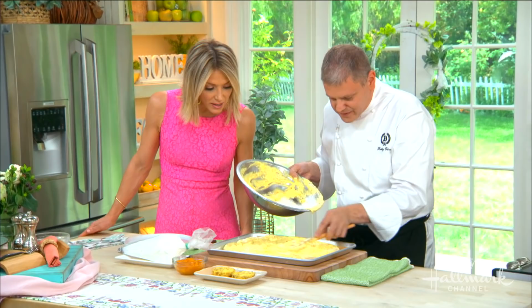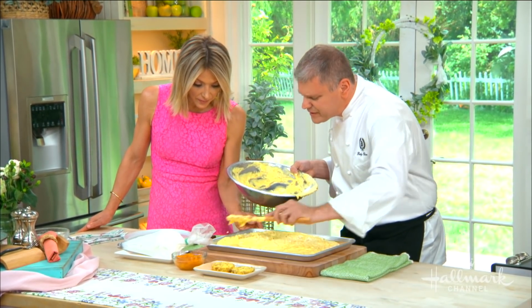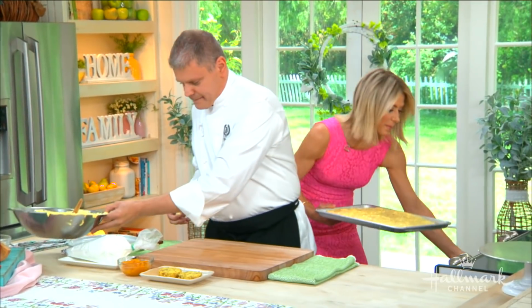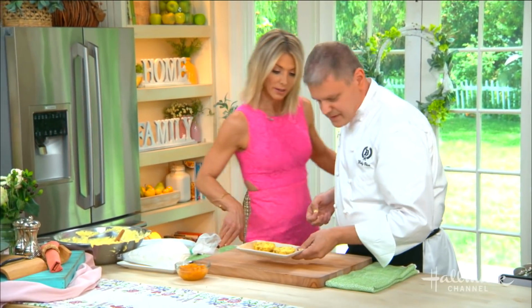You want to make sure that's all incorporated, and then you spread it as thin as you can. And we pop this in the oven and it bakes pretty quickly. Sure, it's around 425 for about 10 to 15 minutes, depending on your oven at home. Look how fluffy that is. Then we take it out and let it cool, and then we cut out little cakes like that.